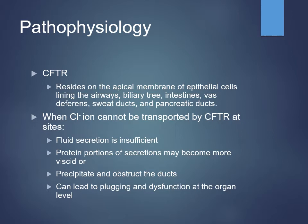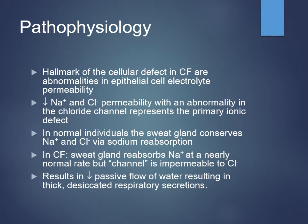It doesn't get digested, right? So we're going to see things that help to replace a lot of the things that the patient's not able to secrete on their own. A lot of the pharmacotherapy, a lot of these are new drugs we haven't talked about before, but their main goal is to replace what the patient cannot secrete on their own. So usually you're going to find these abnormalities in epithelial cell electrolyte permeability. I mentioned less sodium and less chloride permeability due to that. Again, that's how you can have that frosting of the skin, where you have an impaired ability to regulate that. And so sweating can be an issue for them as well.